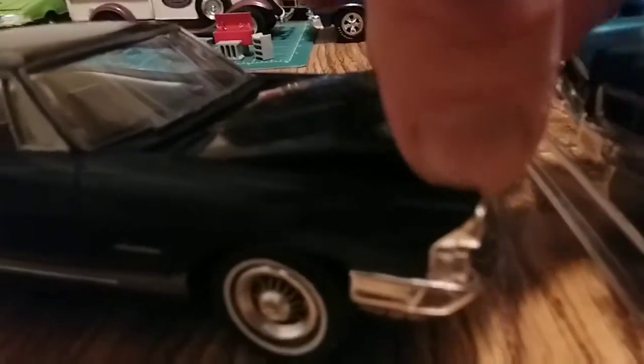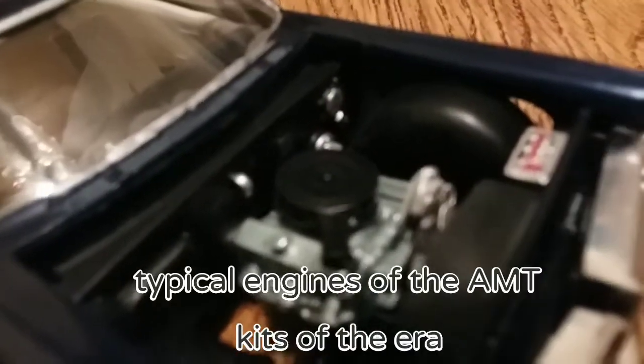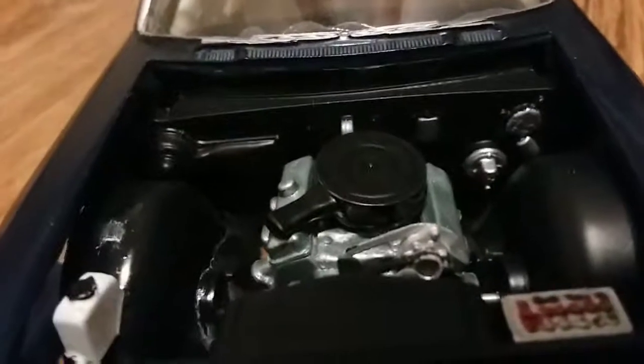Let's open the engine here on the Bonneville. Then I have the little hooks on the bottom there, the hinges that are kind of toyish. No biggie. Engines are very under-detailed, like you would expect in an old typical AMT kit. This one was done in Model Master's Pontiac engine blue. Not a lot to look at there, but it's cool. Like I said, with a little paint, you can make it look good.